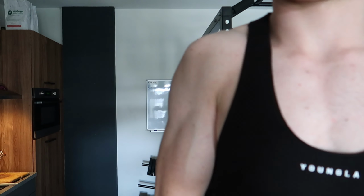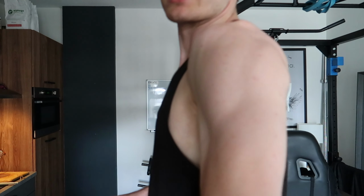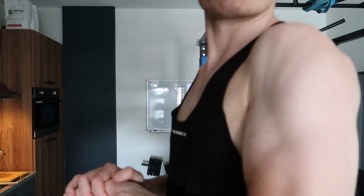My bicep vein is very prominent today. I'm trying to work on my front delts because they're small, but my rear delts are huge and my front delt doesn't exist for some reason. My side delts are kind of coming through a little bit.